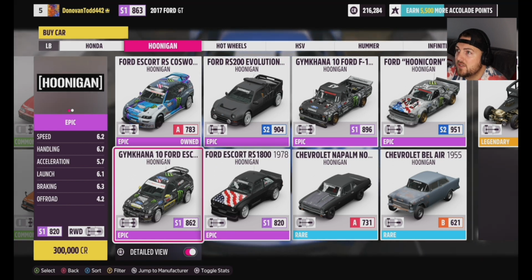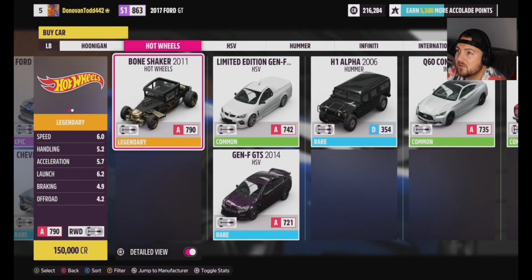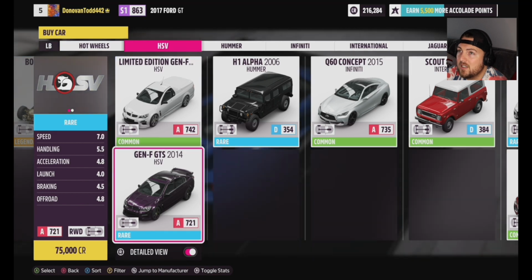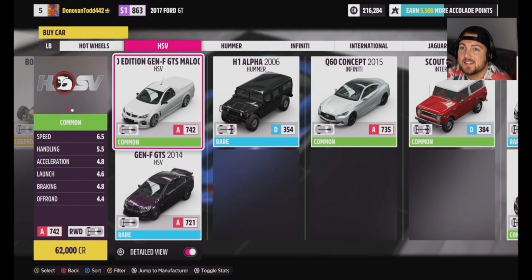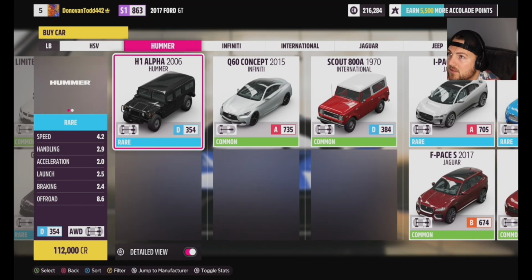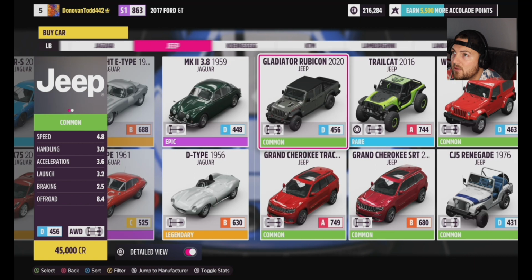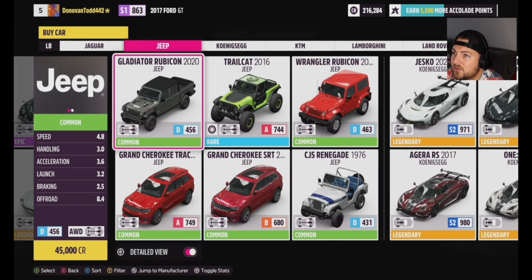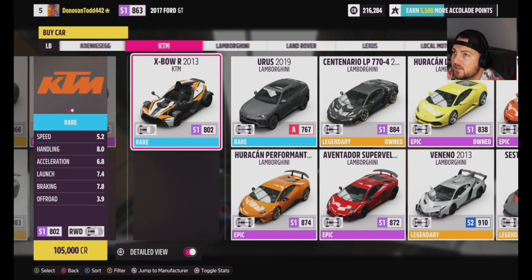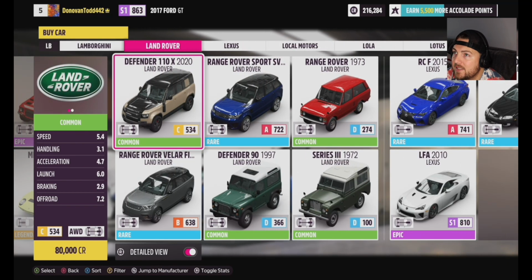Thought I got the Hoonigan cars. Oh, Lord. Yep. I'm going to have some of them. A cool little Hot Wheels car. So, HSV is Australia's version of Pontiac, in a way. H1 Hummer. Scout. Heck, yeah. Jaguar. Ooh. Cool things under Jeep, some sweet Koenigsegg eggs, gnarly amount of Lamborghinis.